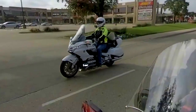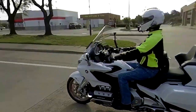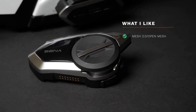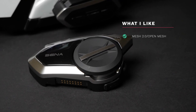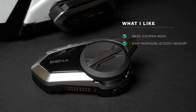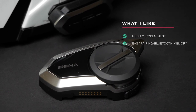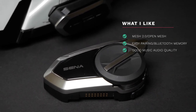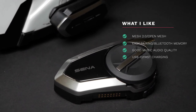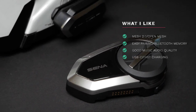I've been riding with the Sena 50S for well over 18 months now, and here's what I've found out. I absolutely love Mesh 2.0 and the Open Mesh technology. In my opinion, it's worth buying these headsets just for that one feature. I found the Bluetooth pairing to the Goldwing, my cell phone, and my GPS to be very straightforward and very simple. I'm very pleased with the quality of the audio coming from the speakers, and I like the rapid charging available through the USB-C style connectors.